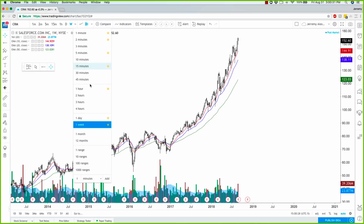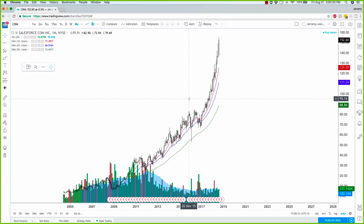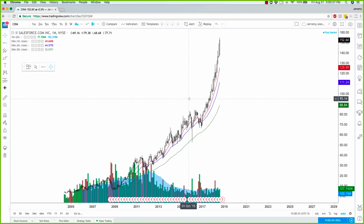And since this is the end of the month, we want to make sure we go look at those monthly candles to see what they look like. Right now, Salesforce closed above the high of that shooting star candle on a monthly chart. As of right now, all things look pretty good.